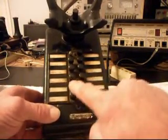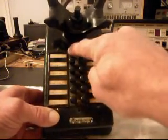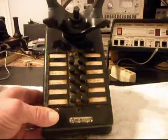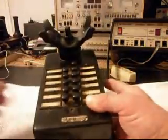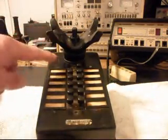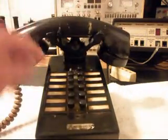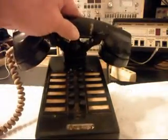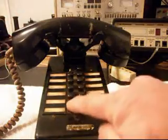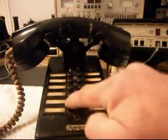I'm able to access every one of the extensions, right? Now, when I set this telephone down and hang it up, there is a linkage inside here. What it does is, if it's got a line accessed, it will pop up. And then I can no longer access any of the functions of the extensions.